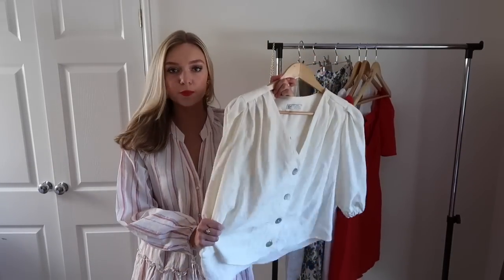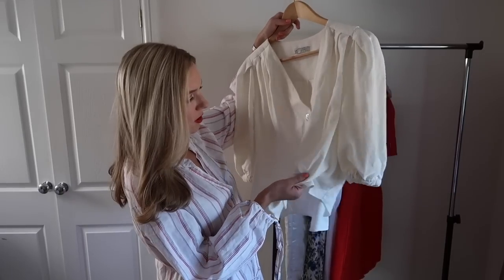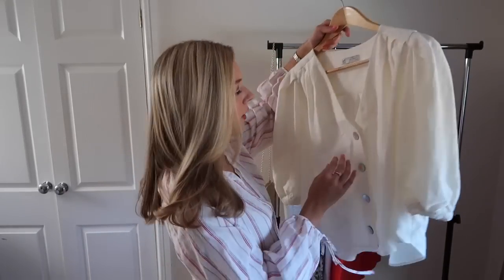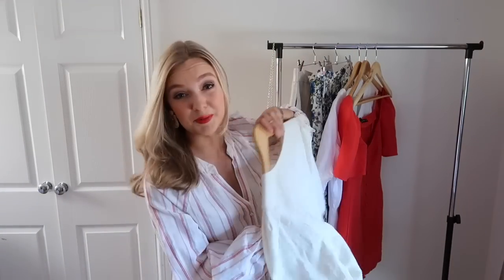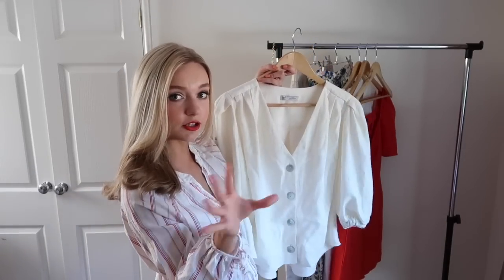Okay, so next up is this blouse. I'm not really sure what material it is, but it's not linen. It's quite a heavy material, but also lightweight for summer. It was £17.99, I picked it up the other day and I actually wore it out on Saturday with denim shorts, and now I've got makeup stains on it. I'll show that in the cutaway later.